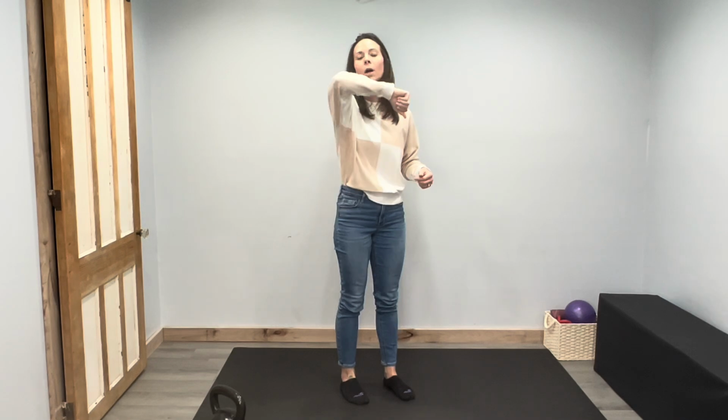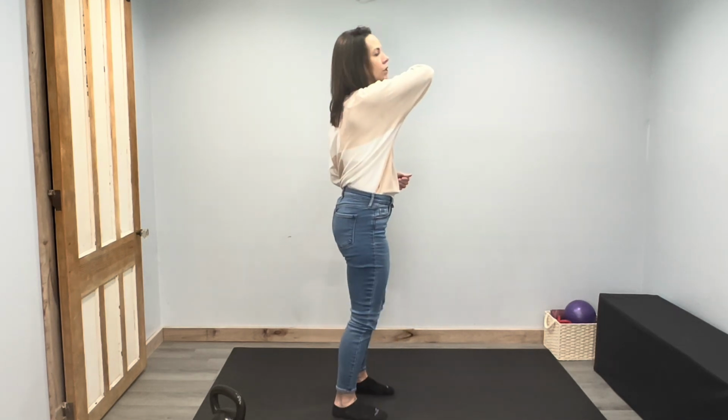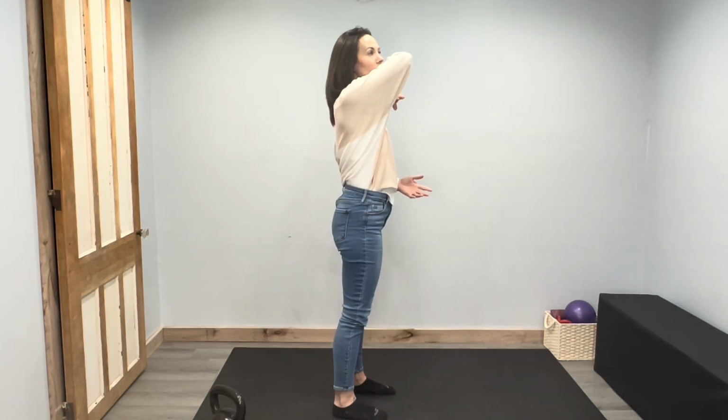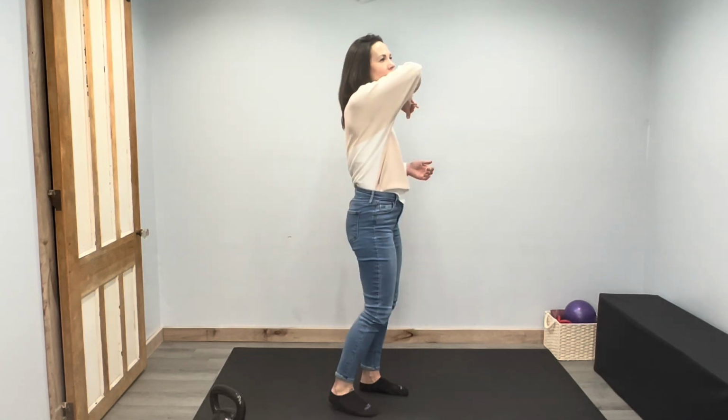So I want you to try, instead of hunching over, bringing your elbow up towards the ceiling. You're coming in, ribs stacked over those hips, and instead of sneezing down, you're sneezing up. This little hack alone can help prevent some of that pressure on the pelvic floor, preventing some of that leaking that you might be experiencing. So we go, achoo! Inhale, or into our elbow.